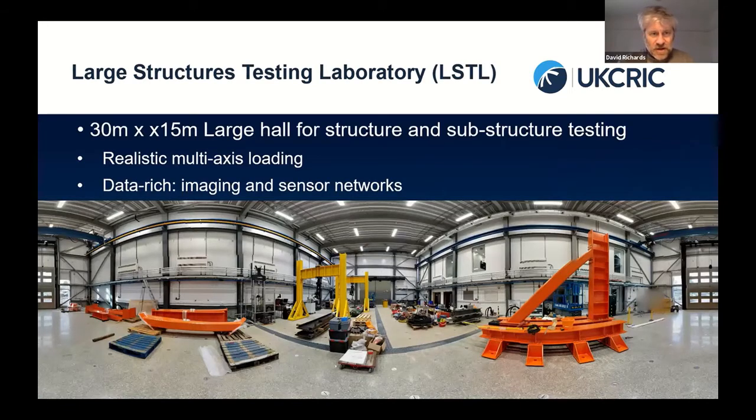So this is the large structures testing laboratory. This is a sort of 360 wraparound. It takes a bit of getting used to. So this is from a few months ago, and there's been a lot more placed on the strong floor. Strong floor is a 30 metre by 50 metre large hall for structures and substructure testing.